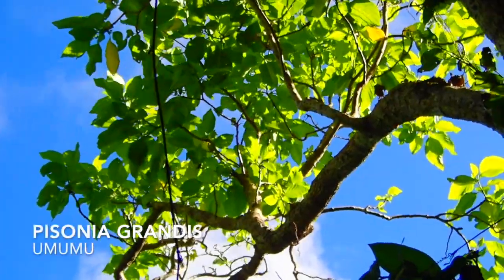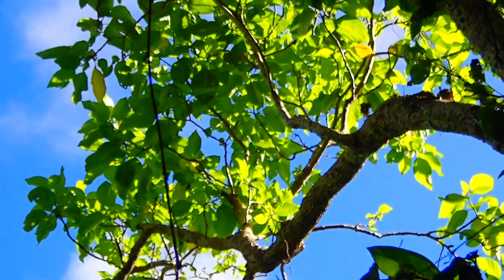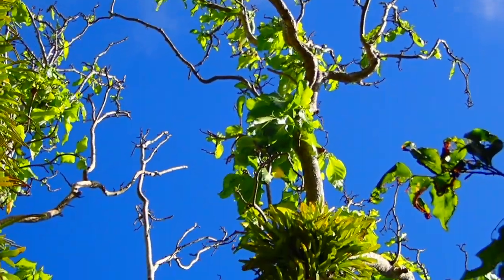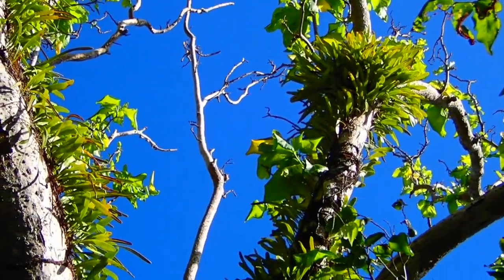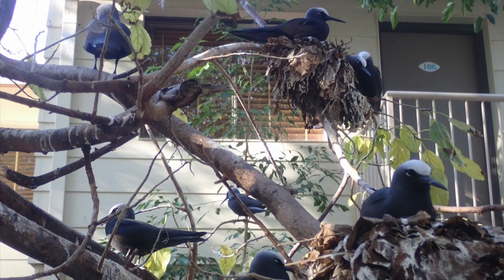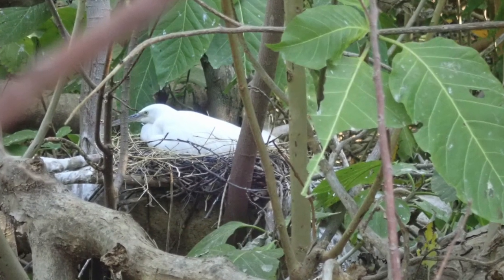Another large tree in the strand is Pisonia grandis. On many atolls it forms single-species forests, and is an important seabird nesting tree, which we saw on a visit to Heron Island Research Station on the Great Barrier Reef, Australia. The birds in these photos are white-capped noddies and an egret chick.